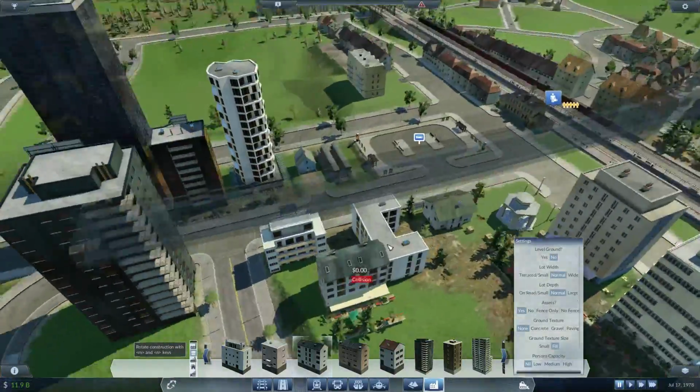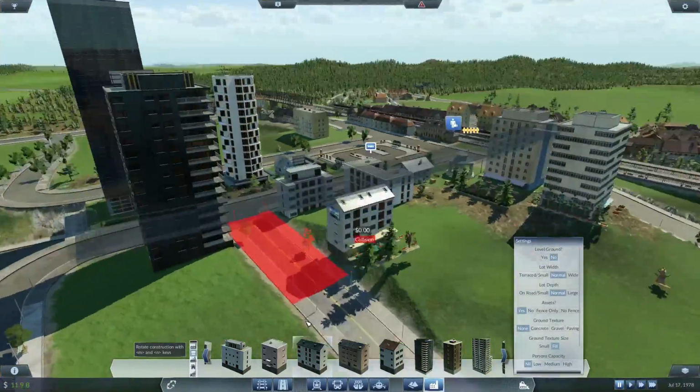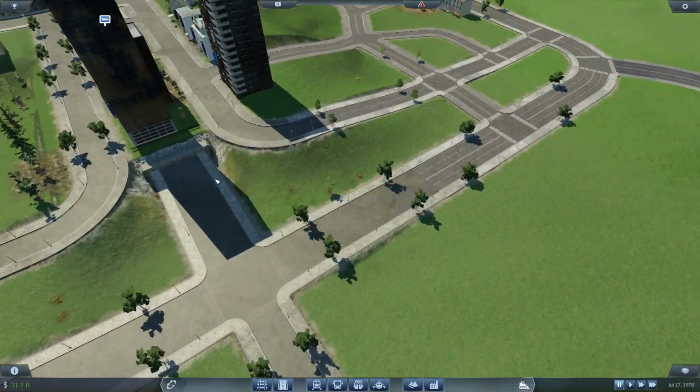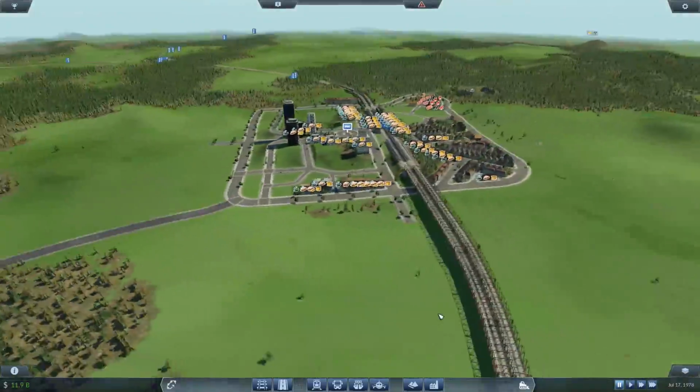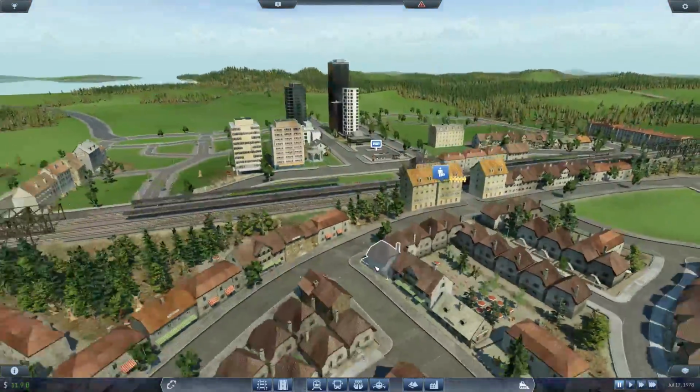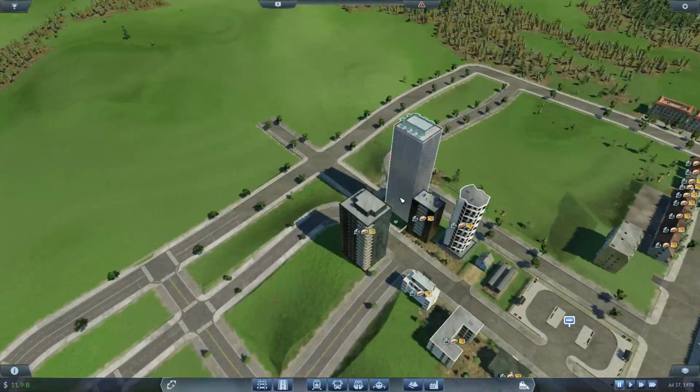So this is sort of down... I'm claiming this to be downtown Sudbury. That's what I'm saying this is. Yeah, I'm claiming that's downtown Sudbury. And it's always going to remain like that.